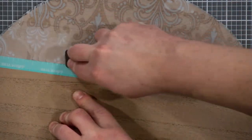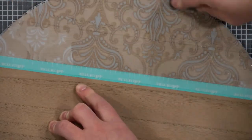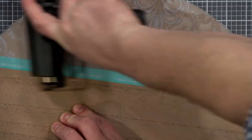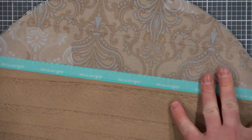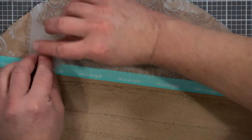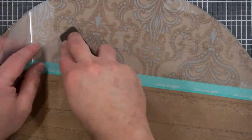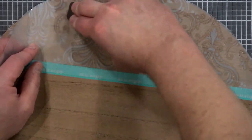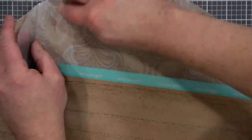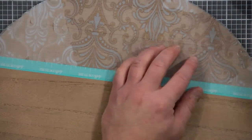Mm-hmm. Now, I'm going for a distressed look, so if it rips and doesn't give me a perfect feel, that's okay. You can also use a brayer. And it does kind of remind me of vinyl, because when you lift it up, if it starts lifting up, you have to just immediately put it right back down and push more. You have to push pretty good, which is good, because if you mess it up, you don't want it to lift on you. But it can be a little tricky, I'll say.